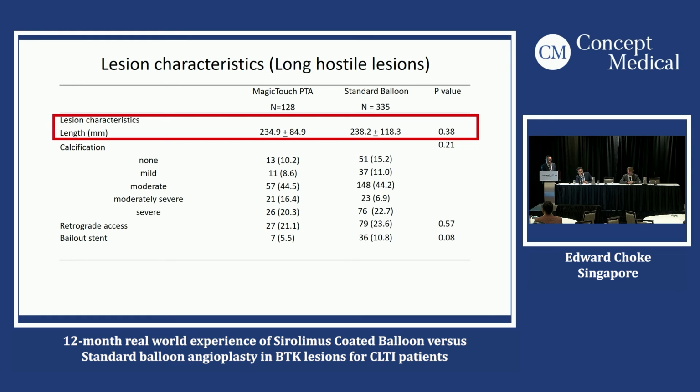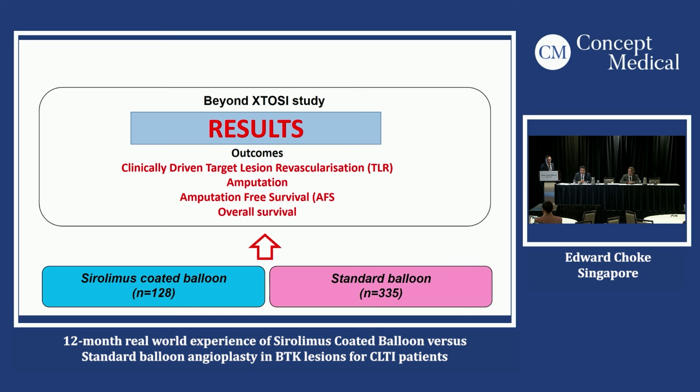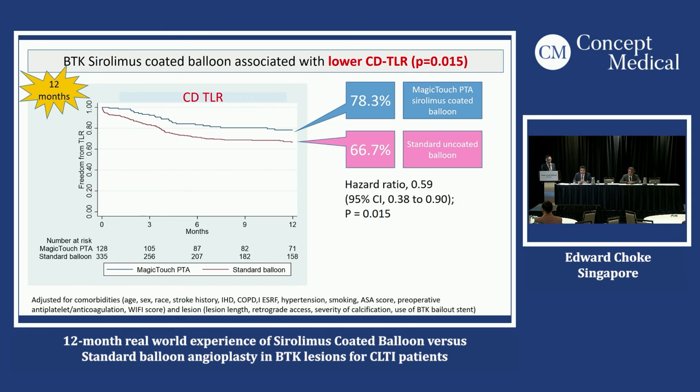in each group. In terms of the lesion characteristics, these are very long, diffuse diabetic lesions, 230 to 238 millimeters in both groups. And this is the typical diabetic diffuse BTK disease that we see in our population every week, day in, day out. So, in terms of the results, 4 key clinical outcomes: TLR, amputation, amputation-free survival, and also overall survival. And this is the key slide that I want to present to you today. At 12 months, we were able to see that our use of BTK Sirolimus Coated Balloon was associated with a significantly lower CD-TLR with a hazard ratio of 0.6, so nearly a 40% reduction in the rates of CD-TLR.